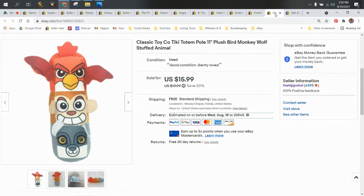Next up, we have a Classic Toy Company Tiki Totem Pole. Classic Toy Company for a long time was one of my favorite bread and butter brands. I would do really well with the dragons and the unique plush like this totem pole. They slowed down a little bit. They're still good as far as the amount of money they fetch. You can see this is just an 11-inch plush that sold for $16, but it took forever. So it is very slow, very long tail, even for plush.